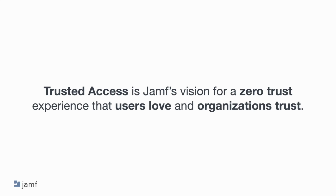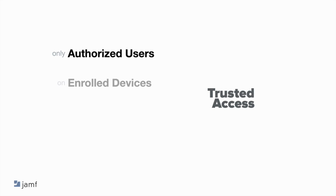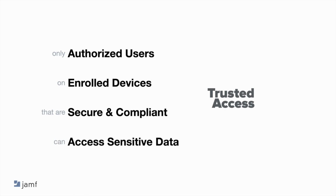Trusted access is a zero trust outcome, one that can be realized, not just one that exists on a whiteboard because it's too difficult or onerous to implement. More specifically, though, trusted access is an outcome where we have assurances that only authorized users on enrolled devices that are secure and compliant can access sensitive organizational data. That means that only those users your organization trusts, on devices you have a relationship with that have been proven to meet your standards are the ones that are accessing your most critical applications and data stores.